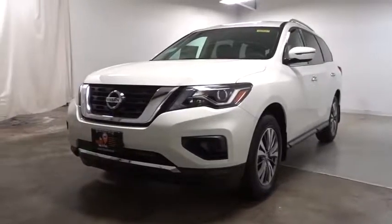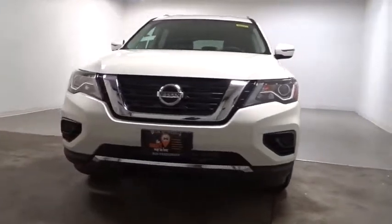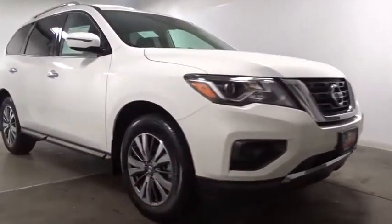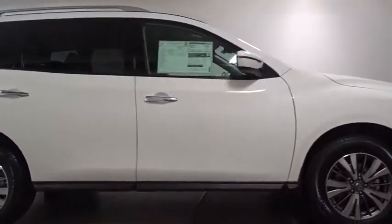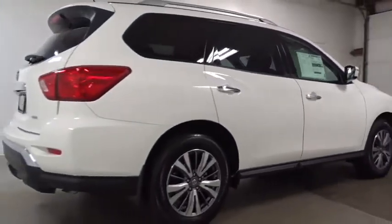2018 Nissan Pathfinder. The Pathfinder has a premium interior with three rows of seating for up to seven passengers, as well as versatile seating and cargo configurations. This SUV appeals to both truck lovers and car lovers. This vehicle has less than 100 miles.